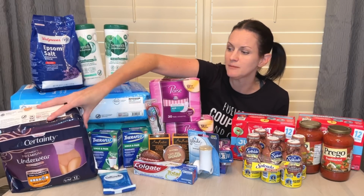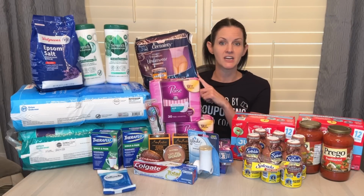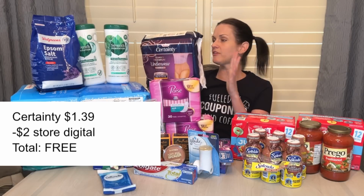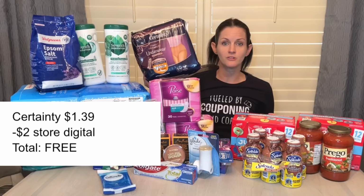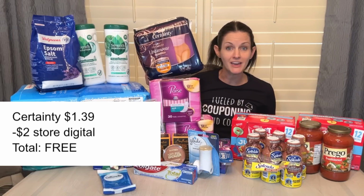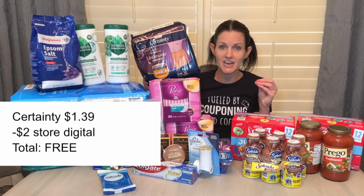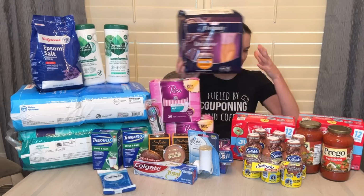Same concept with these Certainty adult incontinence products. There are a number of them marked 90% off. These were $1.39. There is a $2 store digital, making it completely free. So if you bought 5 packages, that $2 coupon would come off each time, adjust down to the price of the item, making them all free. So I got this one for free.